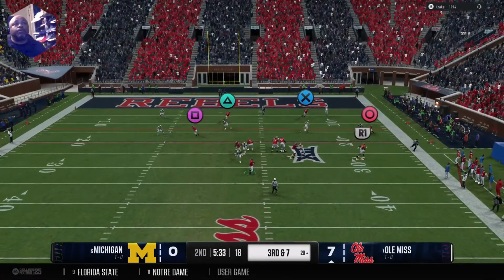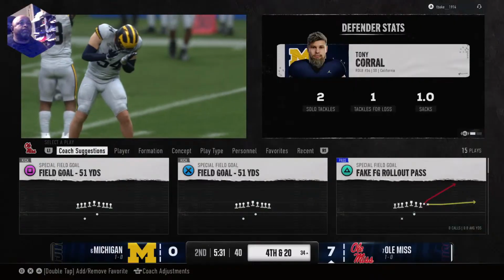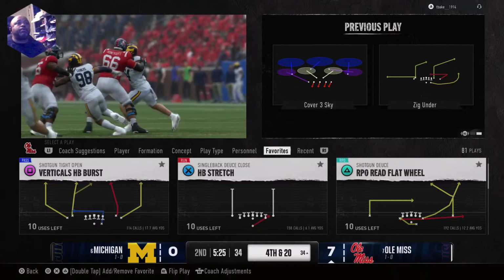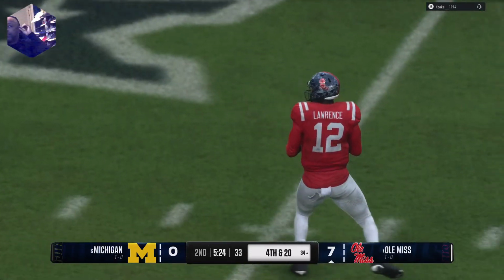Scanning the field, it's Lawrence. And the sophomore's got him for a sack. Chris, this one's on the quarterback, in my opinion. He's got to have a better feel and a presence in the pocket to be able to either check it down or get rid of the ball. You just can't take the sack.